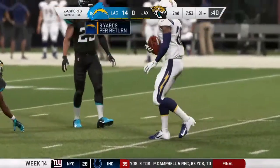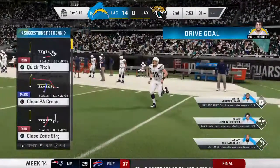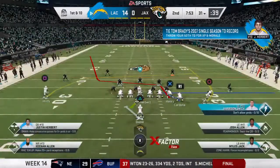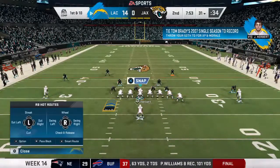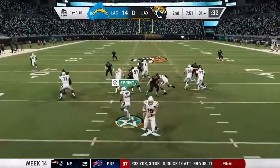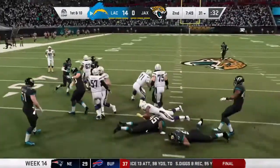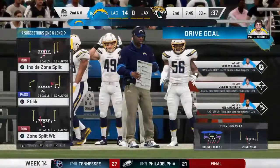Well, that's going to go in the books as a 55-yard punt. Well done. And it'll be Charger football here as they take over. Line of scrimmage, the 31, now on 1st and 10. Here's Eckler to begin the drive. 2 yards on the pickup there. It'll be 2nd and 8.